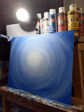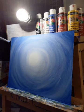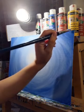Okay, let's see if it's too eager. It's holding a little better to make my corners darker. I still want it to be a little wet just so it blends, but I don't want it to pull off my paint, which it's still totally doing.